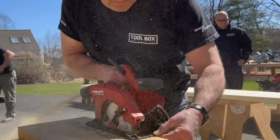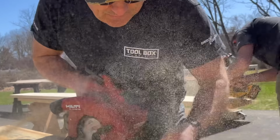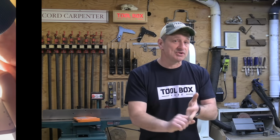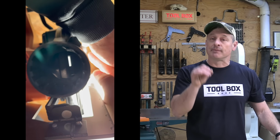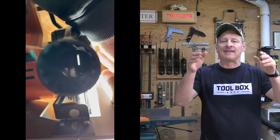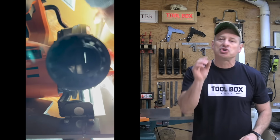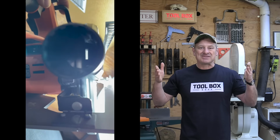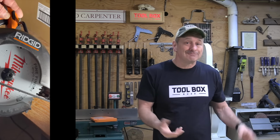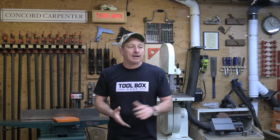We looked at dust ports. The Hilti has a really nice integrated swivel dust port with a wide orifice chute. Both Makita saws, Ridgid and Milwaukee have dust ports. One interesting observation: the Makita and Ridgid dust ports, if you look inside, you will see that they have a massive choke point where the dust port basically turns 90 degrees. The result is a much reduced flow. I don't know why they did that, but it is.